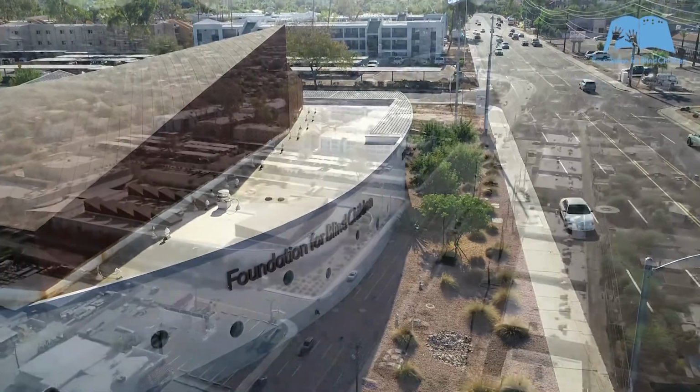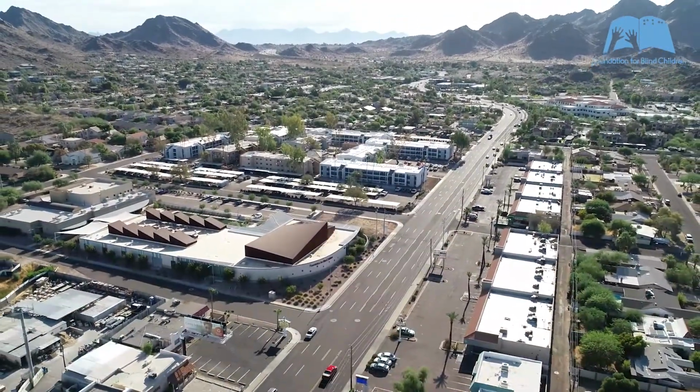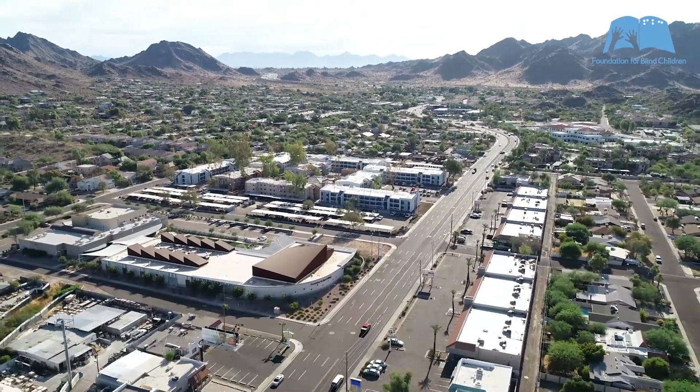First, I would like to share an overview of the programs we have here at Foundation for Blind Children. We have 3 campuses, one in the East Valley, one in the West Valley, and then our central campus. The central campus is the biggest and that's where we house all of our programs. So we have other departments such as our low vision clinic, our adult services, our youth programs such as SHARP, and our IT department. Also here on campus we have preschool and elementary classrooms.